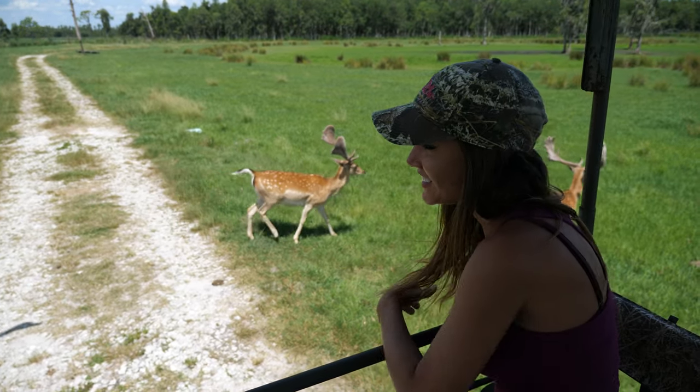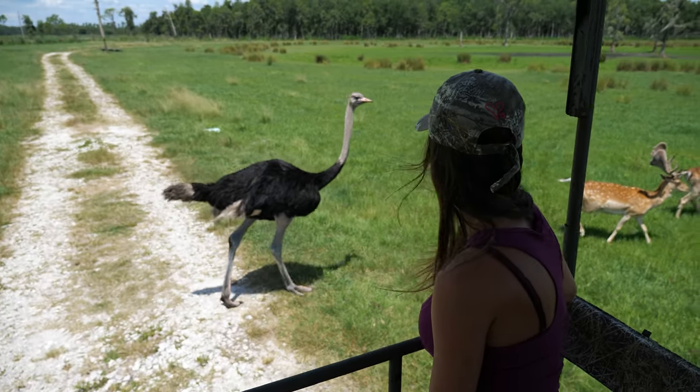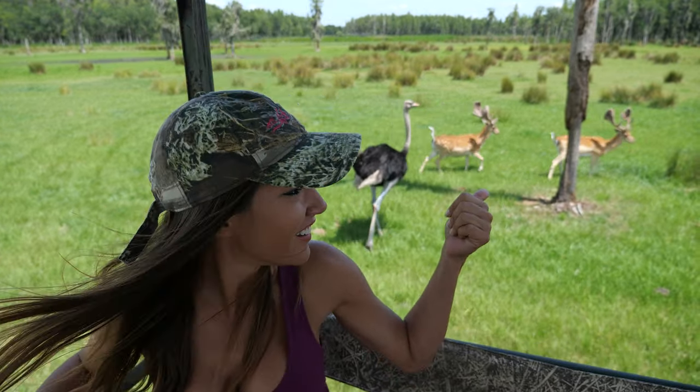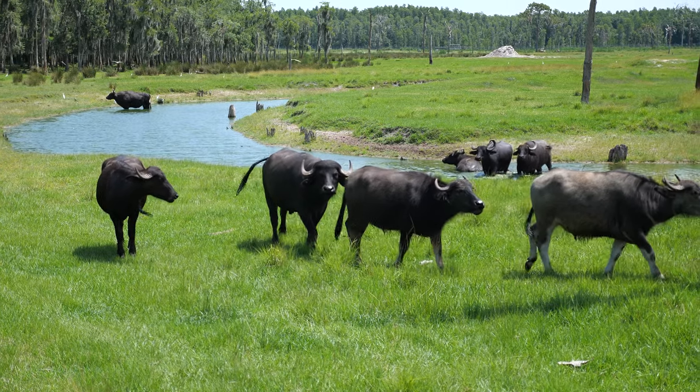Oh, hi, Austin. Got some buffaloes right there in the water. It's a hot Florida day. Hanging out.